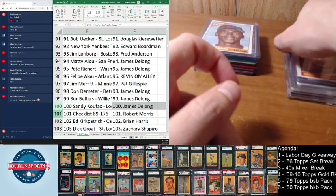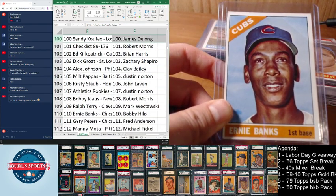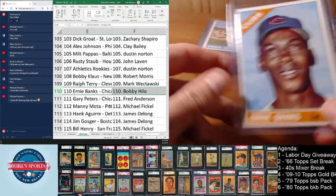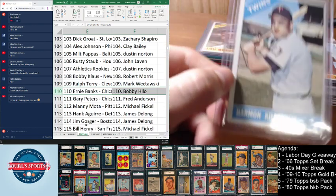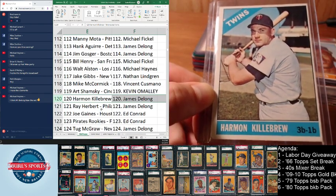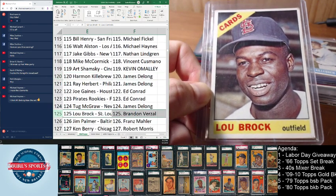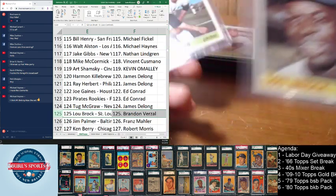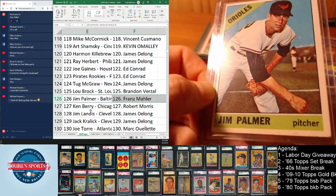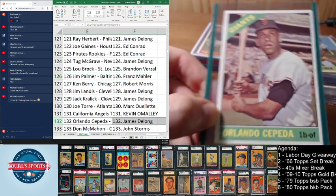Yeah, Michael, I think you may be right on that one. Got 110 up next, Ernie Banks. Goes to Bobby Hilo. There's the Banks. Got Harmon Killebrew at 120. Goes to James DeLong. Lou Brock, 125. Goes to Brandon Verzel. We got Jim Palmer at 126. Goes to Franz. Got Orlando Cepeda at 132. Goes to James DeLong.